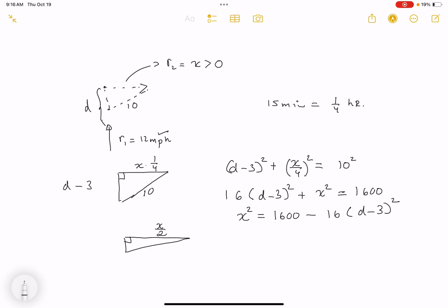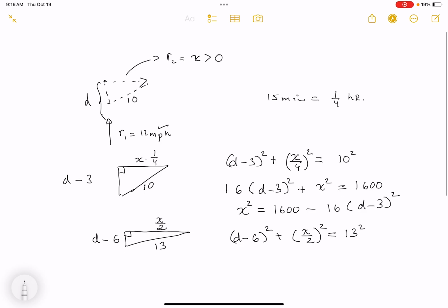And what would this be over here? This would be D minus 6 now. Because again, in a half hour, we'd go 6 miles. So I'll write that down. So it's going to be D minus 6 squared plus X over 2 squared is equal to, well, I forgot it. I read it, but I can't remember, 13 miles apart. So I'll write that down, 13 squared.